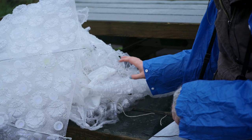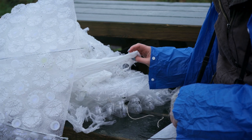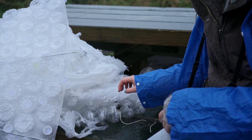So this is used old plastic, and it was collected and donated by friends and people I know. And after we're done shooting, we're going to recycle it.